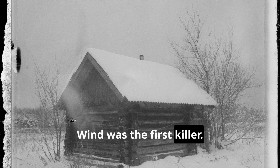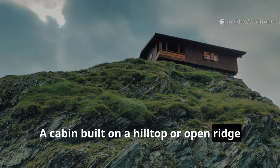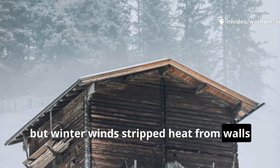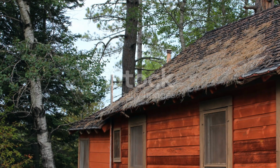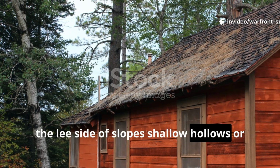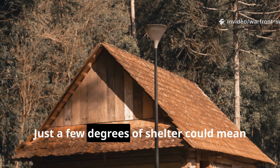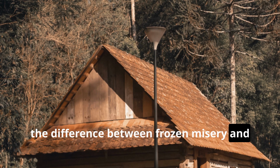Wind was the first killer. A cabin built on a hilltop or open ridge might look defensible, but winter winds stripped heat from walls faster than any fire could replace it. Smart settlers tucked their homes into the lee side of sloped shallow hollows or natural windbreaks. Just a few degrees of shelter could mean the difference between frozen misery and survivable cold.